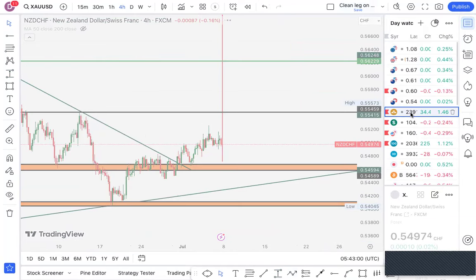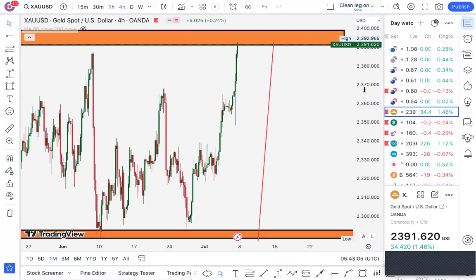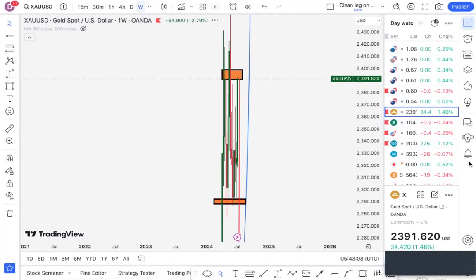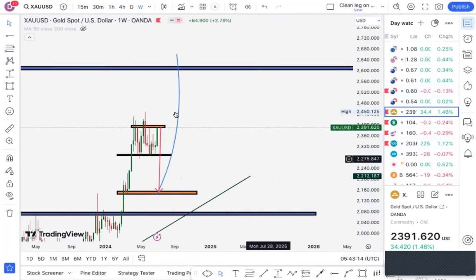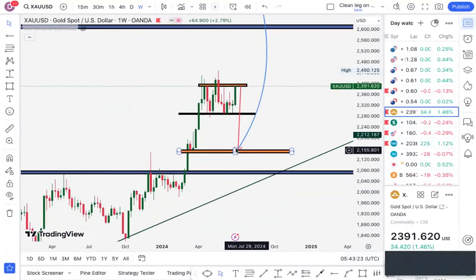Next pair on my list now is gold. So gold has been doing some good stuff recently. So I highlighted this upper level that I was expecting gold to actually reverse from. However, it came in here to put something that looks like a right shoulder in this head and shoulders pattern, which is also a reversal pattern to the downside here. Remember, it was a decent supply below at $2,150 per ounce for gold.